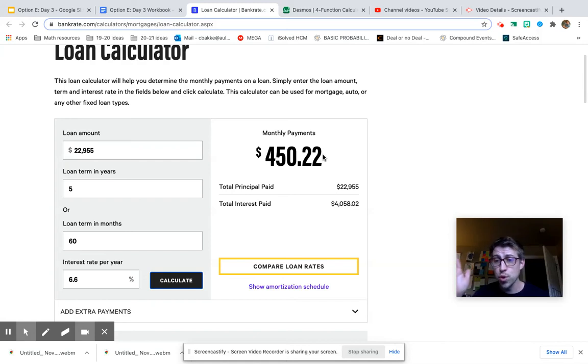And that's because it's a shorter loan term than our last example, from 84 months to 60 months. But she's paying way more in her total interest, $4,058. So she's getting charged way more fees from the bank in addition to the car.